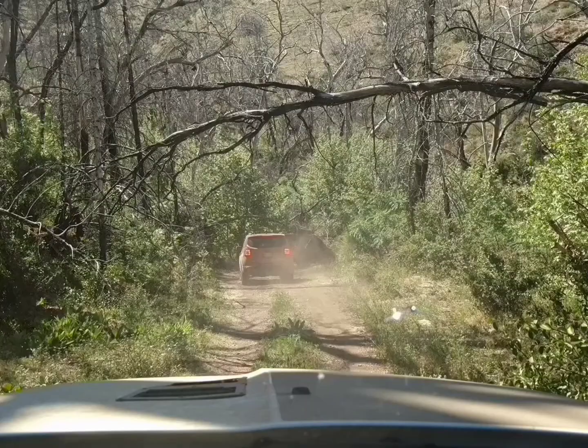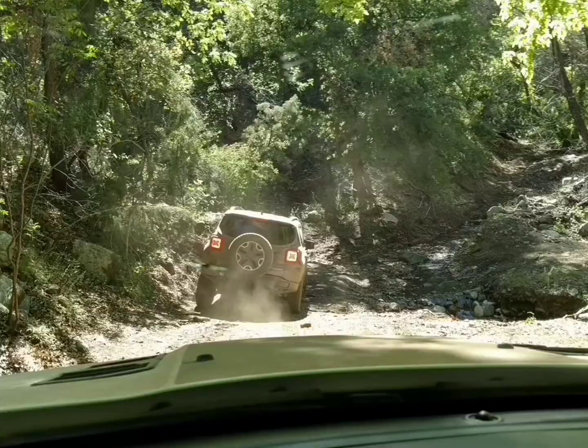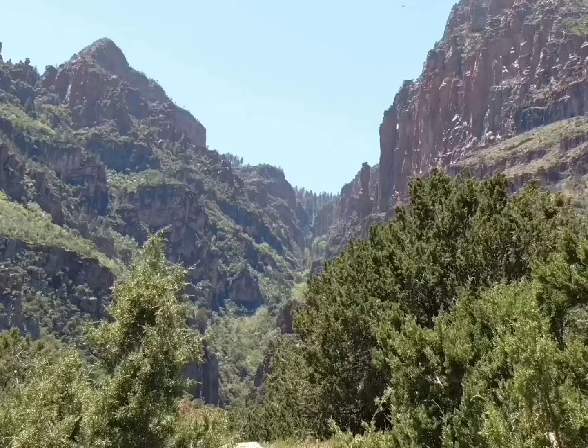With the worst wash behind us, it was time just to enjoy the trail and the beauty around us.